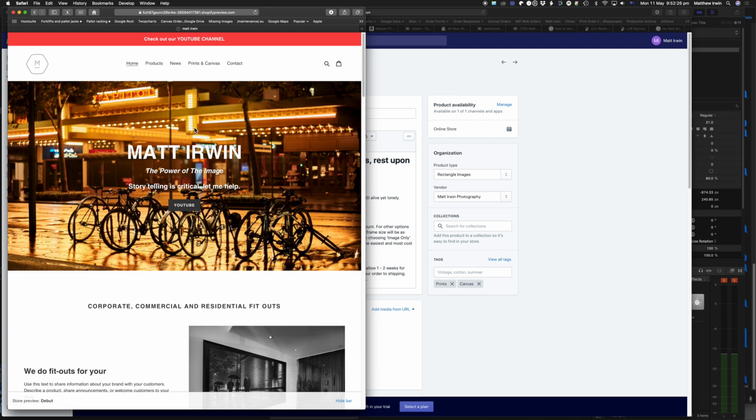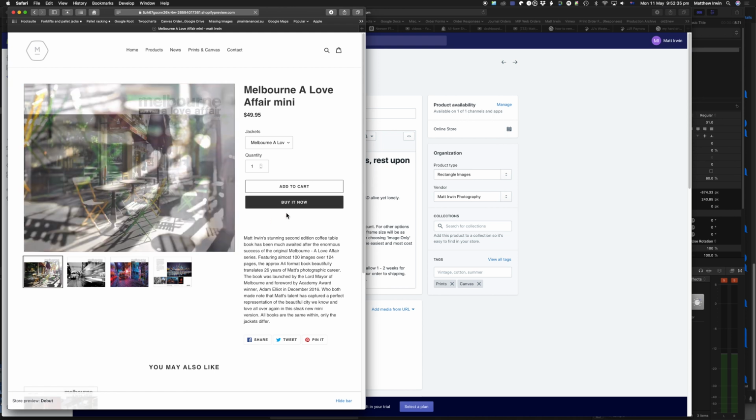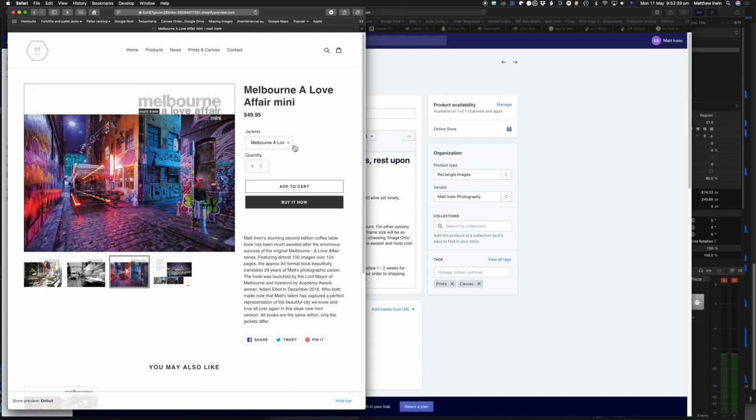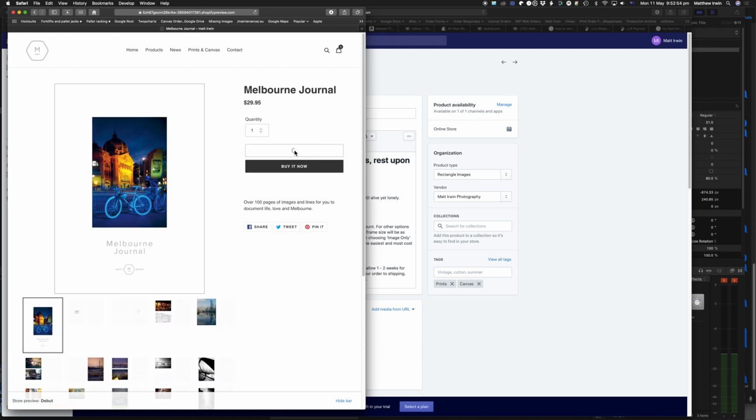But right now we can go into products and we can check out our book and we can look at the different jackets. We can choose a different jacket. We can add it to a cart. We can continue to shop. We can buy a journal and we can add that to the cart.